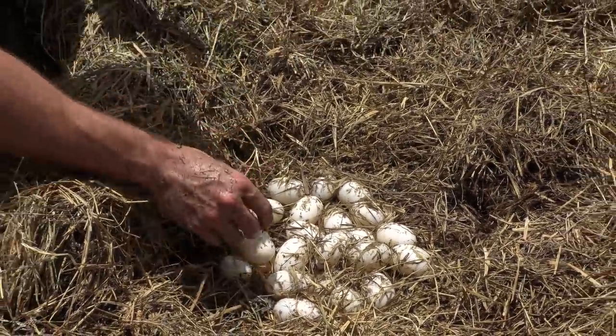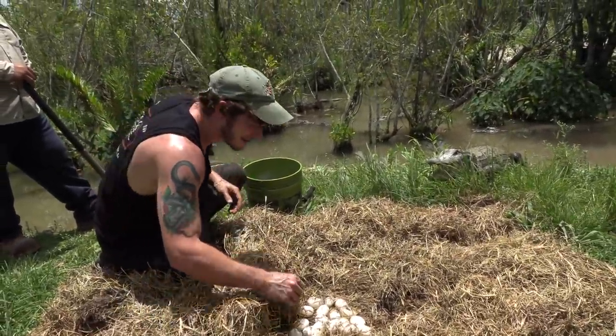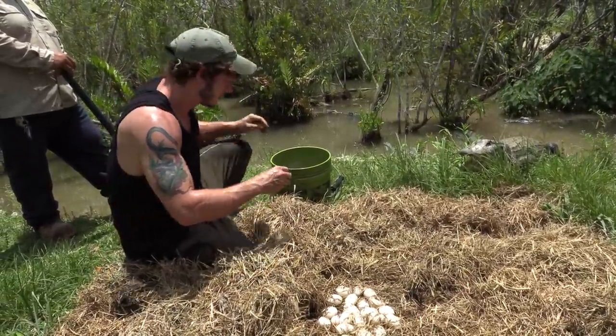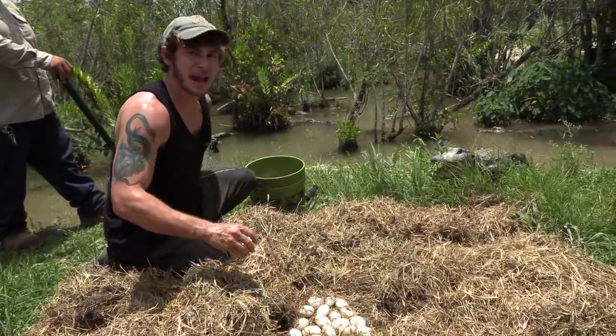This is super exciting because growing up I've collected alligator nests over the years, and hopefully in the future I'll be collecting crocodile eggs at my own facility. And it's always a pleasure to come over here back to the alligator farm and give them a hand. I love the animals here. I love the people here. And I love the manager.